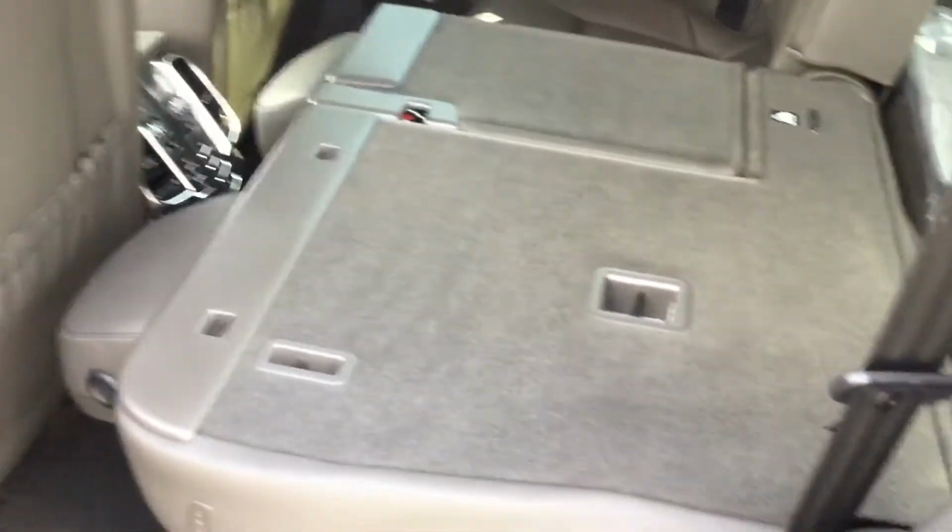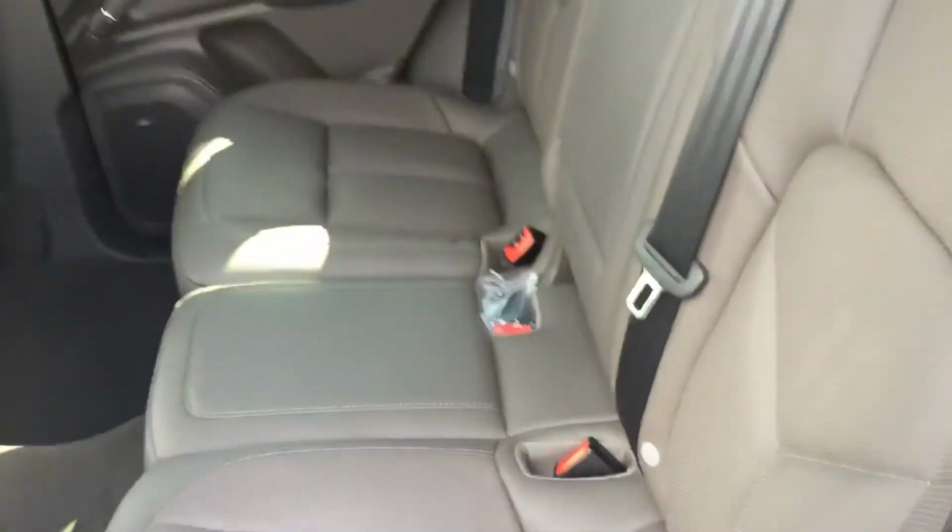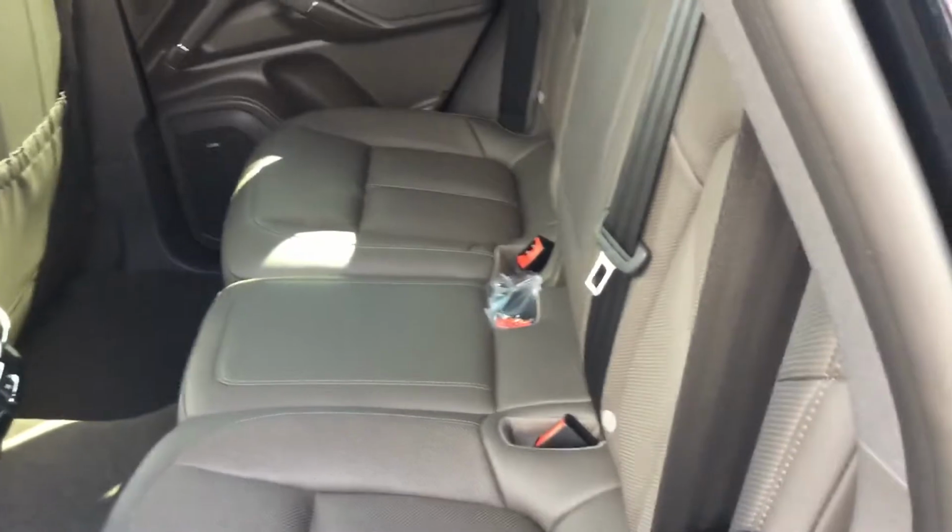And what's nice is when you bring the seats down, they actually lock down. So if anything you had on top of it, you don't have to worry about it flopping around if you hit a bump or something. So then you pull the handle to release it again, and then you can push it forward. Now in the front of the seat, down here is a handle that, as a standard, you can actually move the seats forward and back.